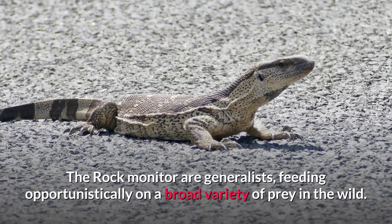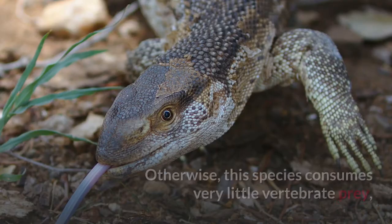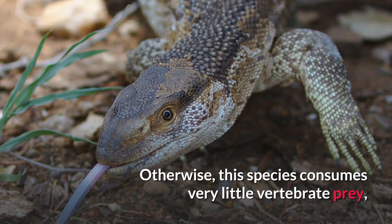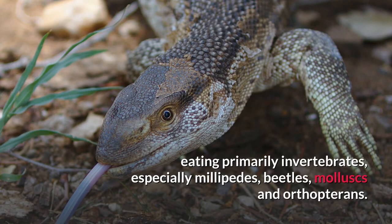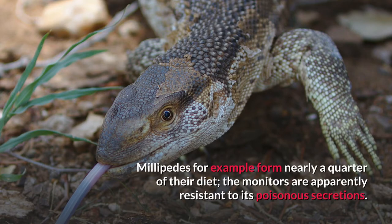The rock monitors are generalists, feeding opportunistically on a broad variety of prey in the wild. Tortoises make up a significant part of their diet, and are swallowed whole despite the hard shell. Otherwise, this species consumes very little vertebrate prey, eating primarily invertebrates, especially millipedes, beetles, mollusks and orthopterans. Millipedes, for example, form nearly a quarter of their diet. The monitors are apparently resistant to their poisonous secretions.